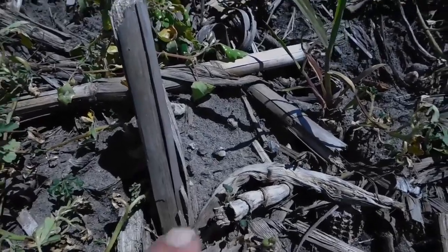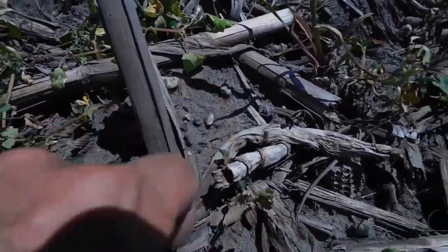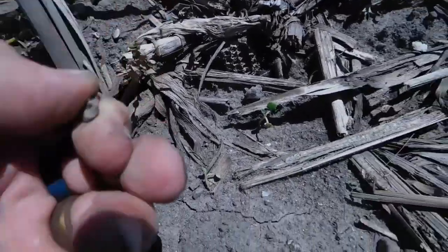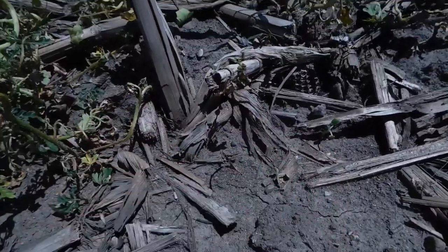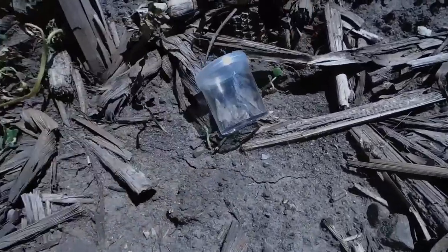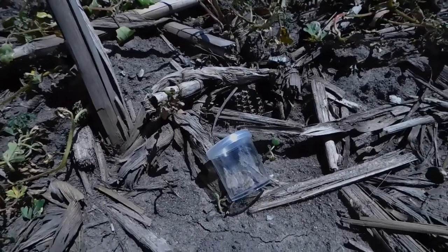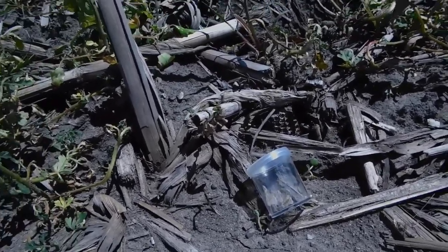Talk about a teeny tiny shard right there. Late Woodland pottery, 500 to 1400 years old, but tiny as can be. I bought these cool little bottles at Dollar General, and they are really good for bringing out on the field and putting small finds like this in.